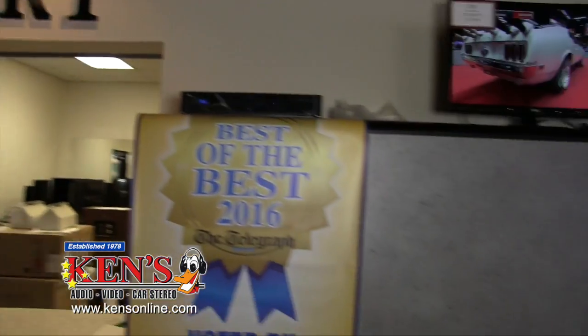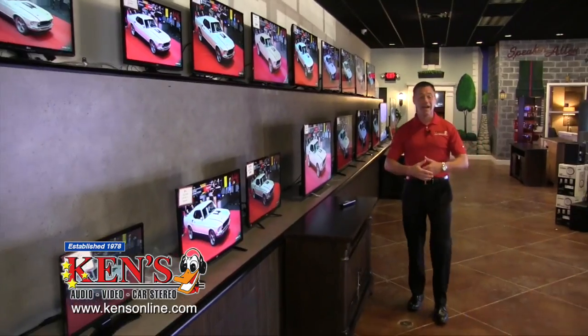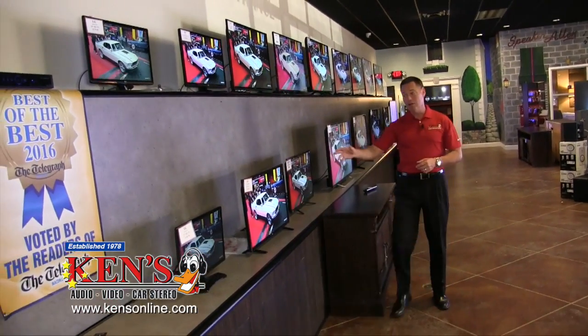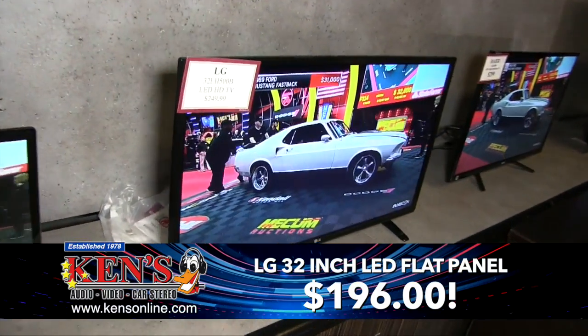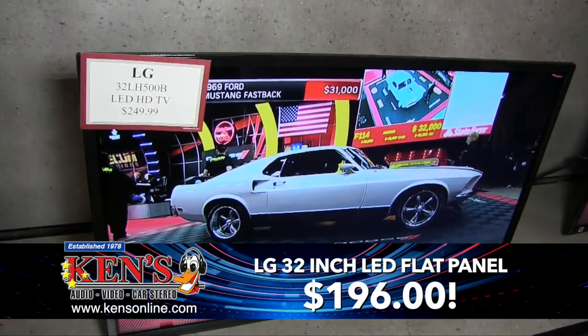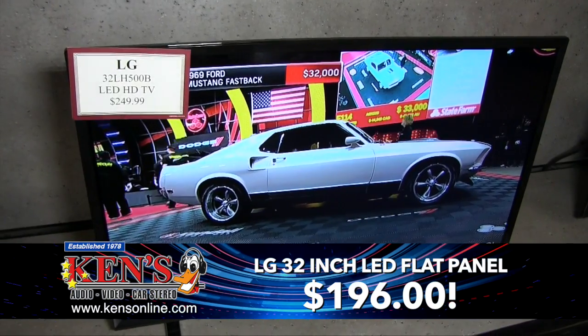Now, in the realm of television, just to give you an idea, because a lot of folks say, hey, look, I just want to buy something cheap. Well, cheap. LG's new 32-inch LED is not $249. It is just $196, which is an amazing value and amazing clarity from a great brand.